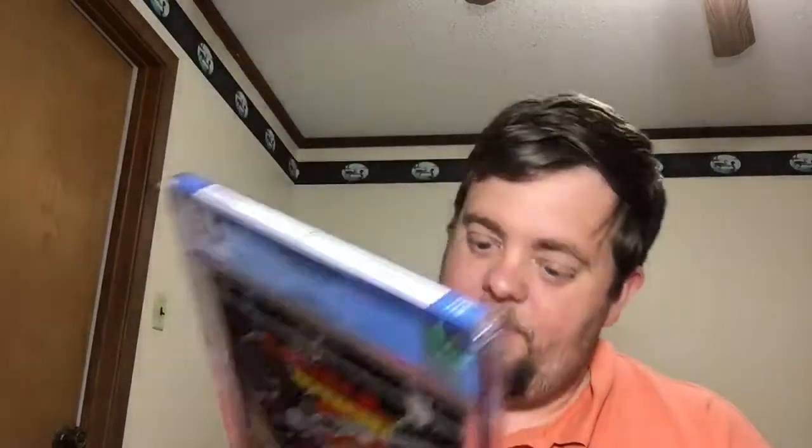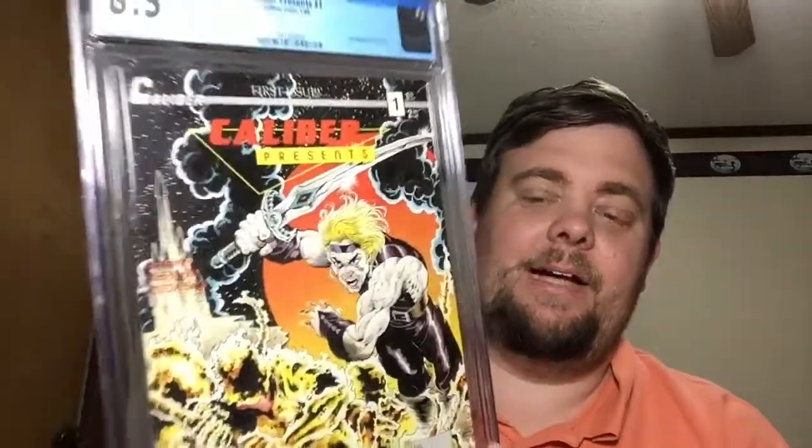Maybe some dents. And on the back is a black cover, and I know it's very difficult with a black cover. I wouldn't be afraid to crack this. I'm probably going to crack it and get it cleaned and pressed. I'm not greedy. I just want a 9. If I can get a 9, that's what I'll try to get. But, I mean, Caliber Presents #1, first appearance of The Crow.